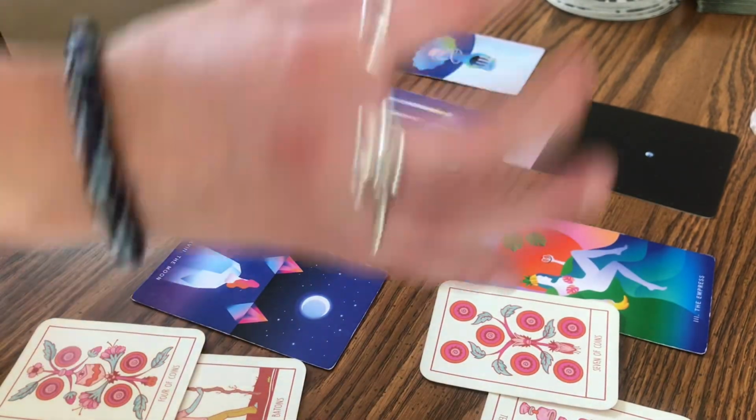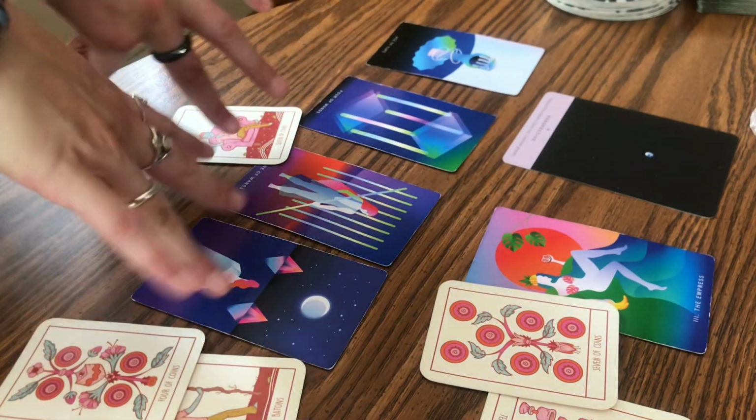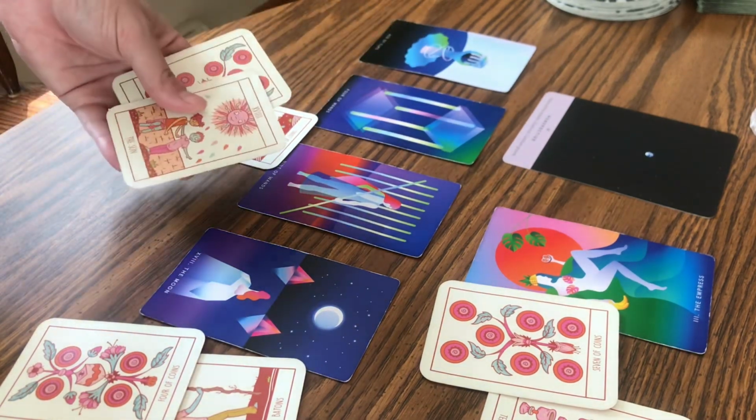Queen of Coins in reverse can also mean other people who are materialistic, who are stingy, who are greedy, trying to keep you from this path. Yeah, no. Don't let them do that to you, okay?